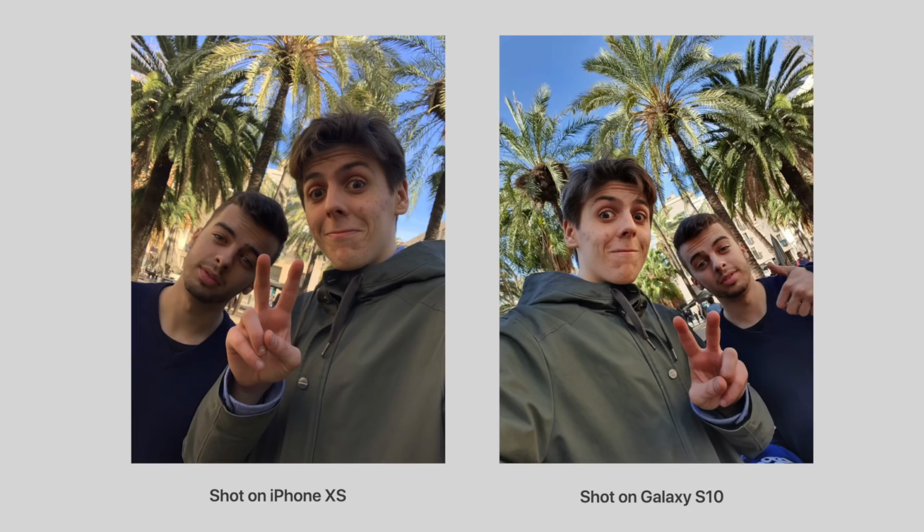I hate taking selfies with my iPhone XS now because there's something about ultra wide selfies that simply looks so cool. So much better on the Galaxy S10.